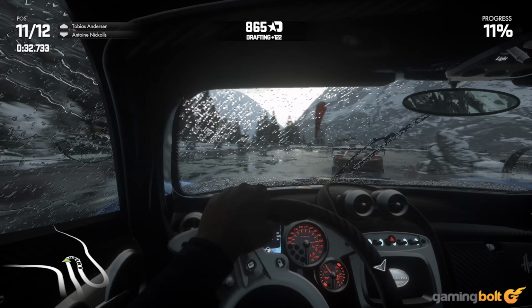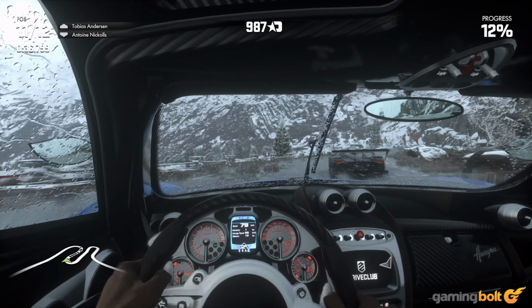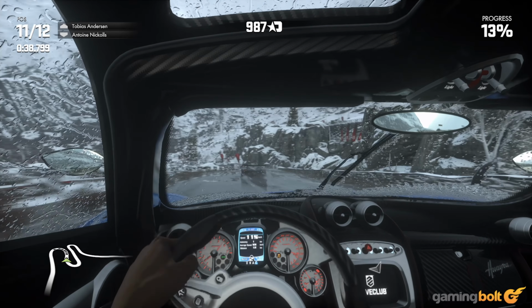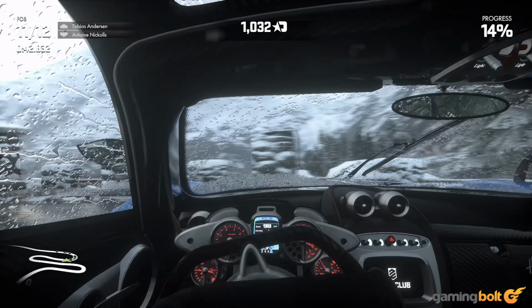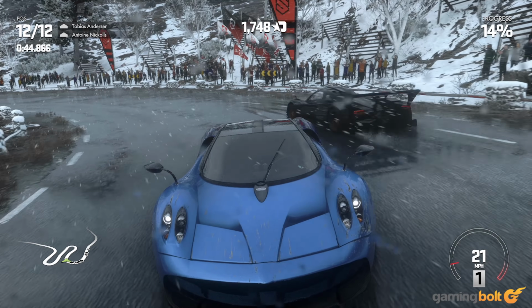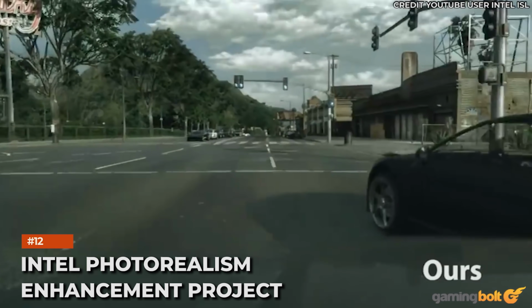In a similar vein, there's also a lot of detail in how those particles dry up, either naturally or through the wiper on the car's windshield. All of this culminates to give Drive Club a pristine presentation that's an absolute treat for the eyeballs to gorge on. Intel Photorealism Enhancement Project.